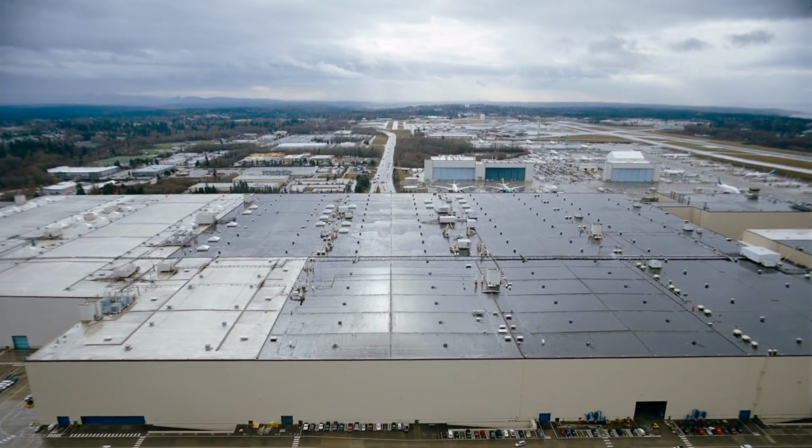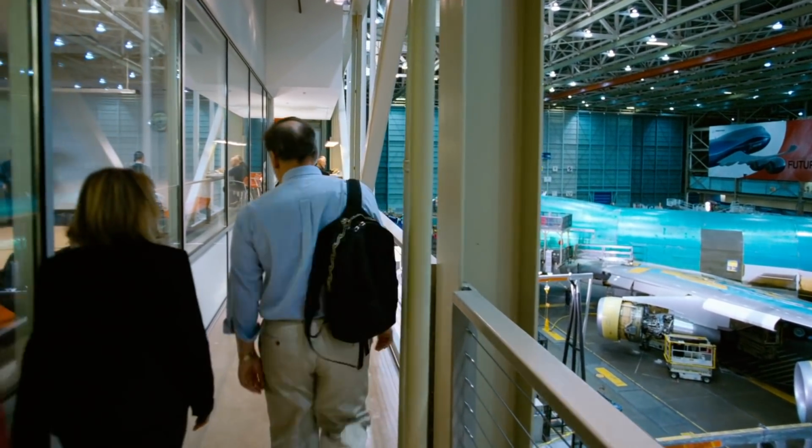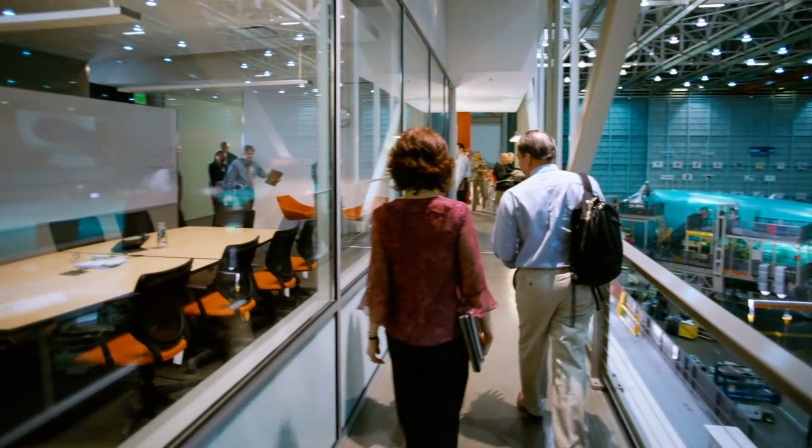In December of 2002, Boeing held internal discussions around the most critical decision the company would make in its entire history: the creation of a radically new 21st century aircraft.